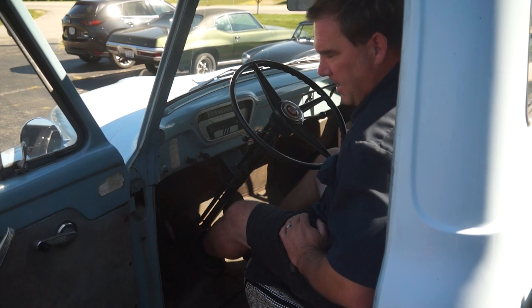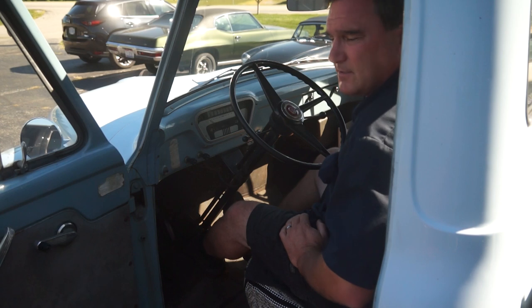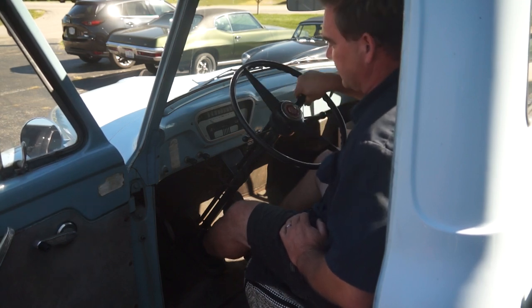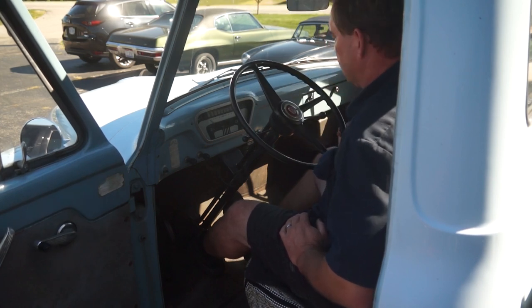We're gonna put it up on the alignment rack and do a quick alignment and let them know if it needs anything else, which it probably needs kingpins and or tie rod ends if it's never been done. The steering gear definitely needs to be rebuilt. You can see how much free play is in the steering gear. So, let's get to work.